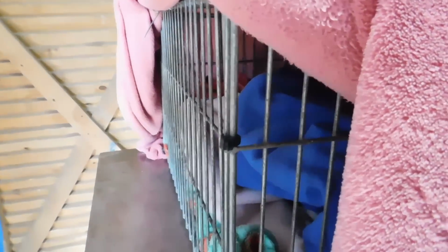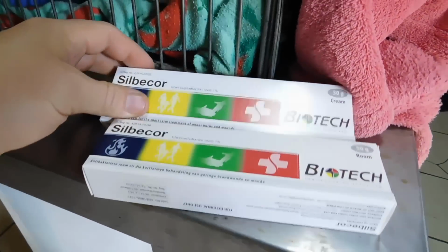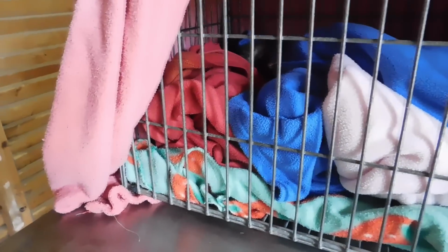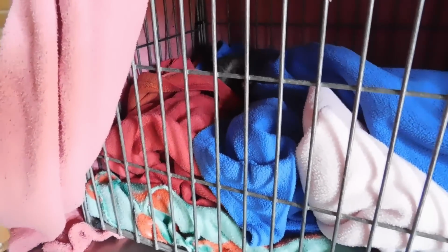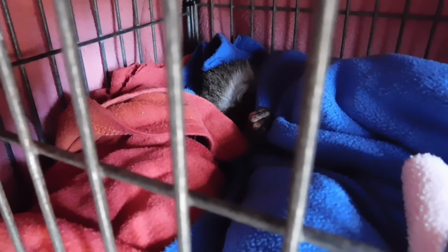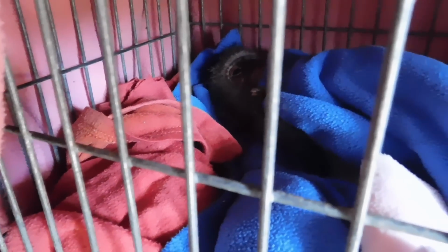So our little burnt juvenile is just back from the vets. His burns are quite severe. So he's going to have to be dressed regularly, and we've got some creams to apply, so his wounds will need bandaged, and he's going to be on antibiotics as well as the antibiotic cream. So he's going to need quite a bit of care over the next few weeks, but hopefully we'll be fine.